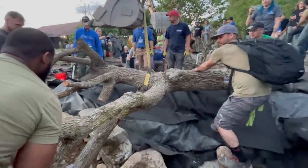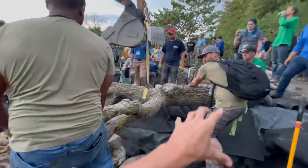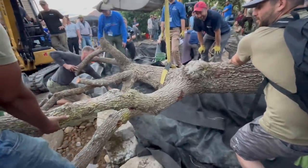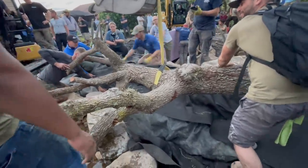Yeah. All right, so we're almost there. It's gonna sit down exactly in place. They pretty much measured it all out to sit perfectly where they need it to go. Getting real sexy right here. There it goes.